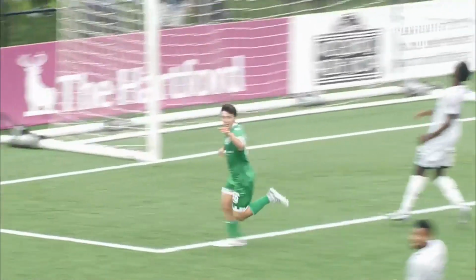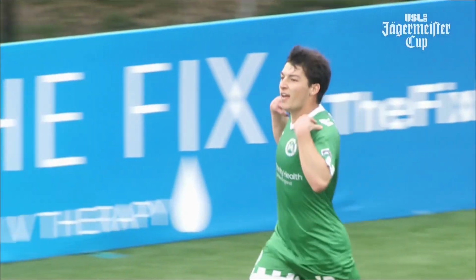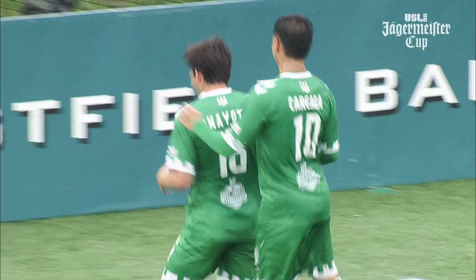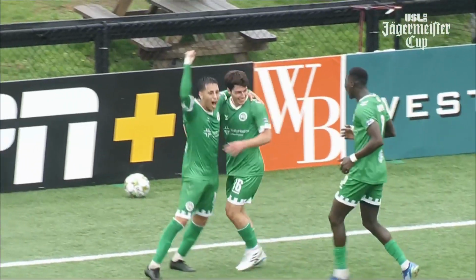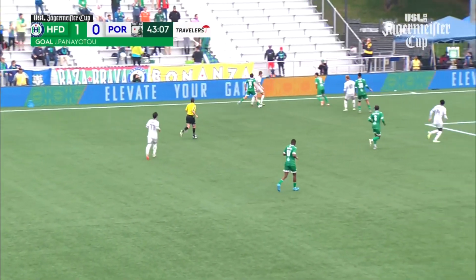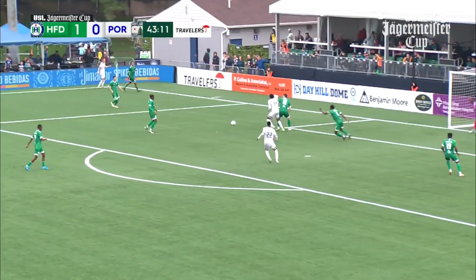He did not. Outstanding from Ricardo Montero Araya. And after 2 assists on his debut for Rhode Island last season, he goes and gets a goal on his debut. Jack Panayotou with a really good finish. But that sums up this level perfectly. And now we'll see Portland, who have to come out, and that might leave space and gaps to exploit for Hartford.